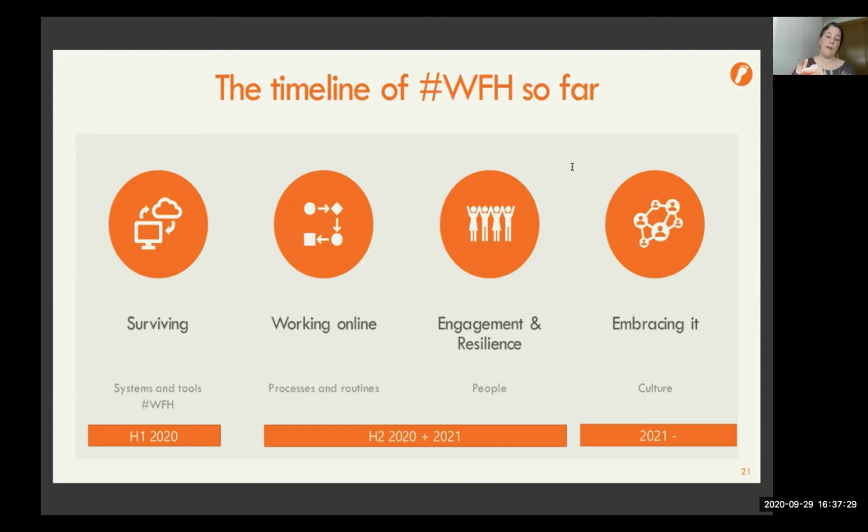And I think the next stage is about embracing this new way of working. It's not just using the technology and the functionality to continue work as it was before, but really embracing the opportunities and the potential of these tools to find better ways of working and achieve the business results.